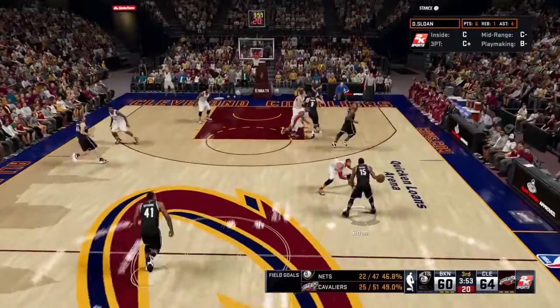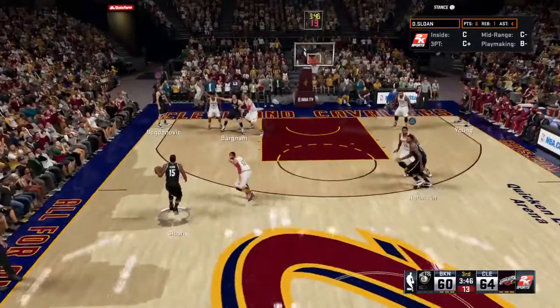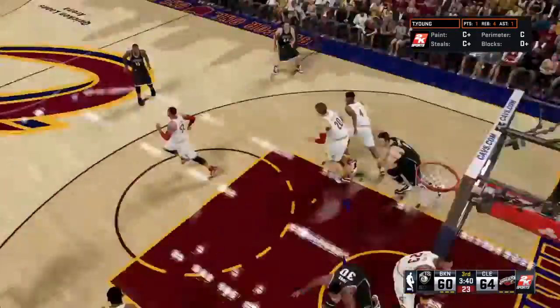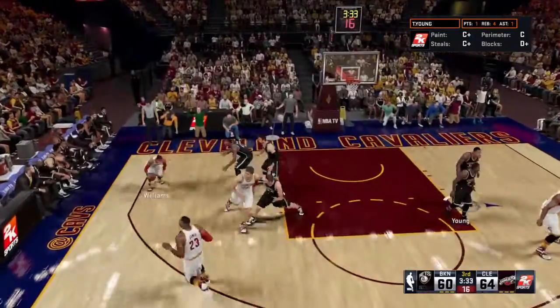And the Mozgov trade, guys, for the Cavs, I think can be viewed as their big turning point in the season. He completely changed the defense of their team. He was that missing piece of the puzzle. Young. The shot will not go. James with some nice D. Cleveland leading by 4 on the wing. Williams.